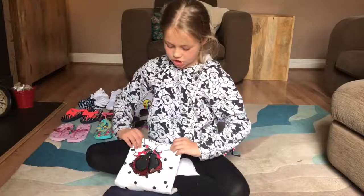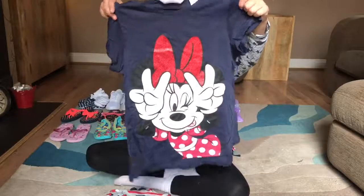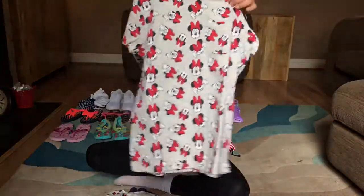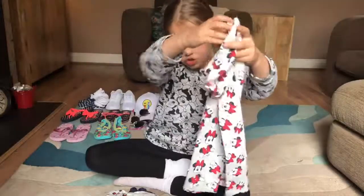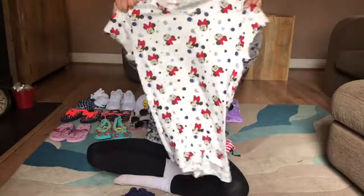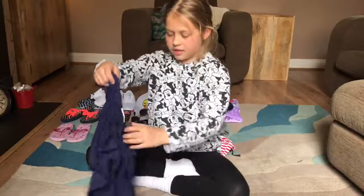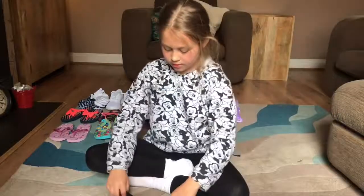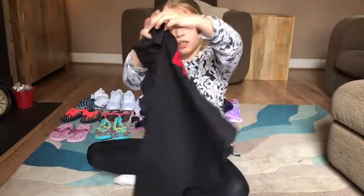So here is one of my mini t-shirts. And this is probably one of my favourite mini t-shirts. Peace! And then I have this other Minnie Mouse one, which is nice. This is from George. That other one was from George as well. This is from George, which is nice. And then this is an H&M shirt, which I'm in love with. Then I have this mini t-shirt from George, and it has a little bow on the back.